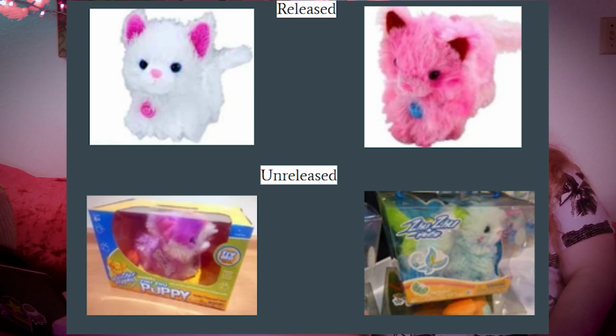There's 2 released kittens and 2 unreleased kittens. I have the same issues about the buttons and proportions with these as I do about the dogs.